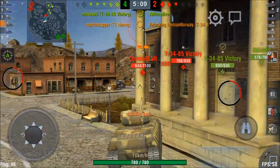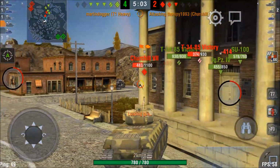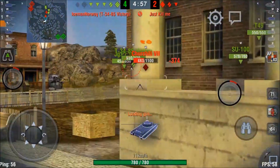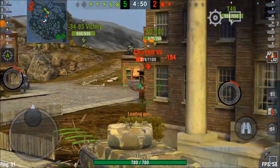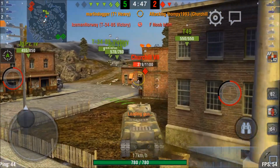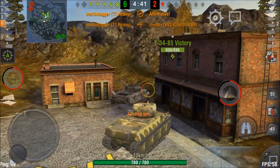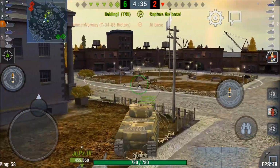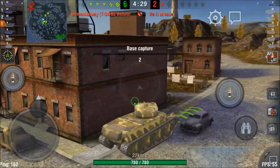We're up on Falls Creek, no, Port Bay is it, and you can see you can actually side scrape, semi-side scrape, or go hull down in a T1 Heavy if you get the angle right. 5-on-2 now. We're gonna take out the Churchill here. One more shot into him, and he's got a bit of a problem. I think he has a stock engine. We can take him out easily, and there's just one guy left, and we get notified by the T-34-85 Victory that he is at the base.